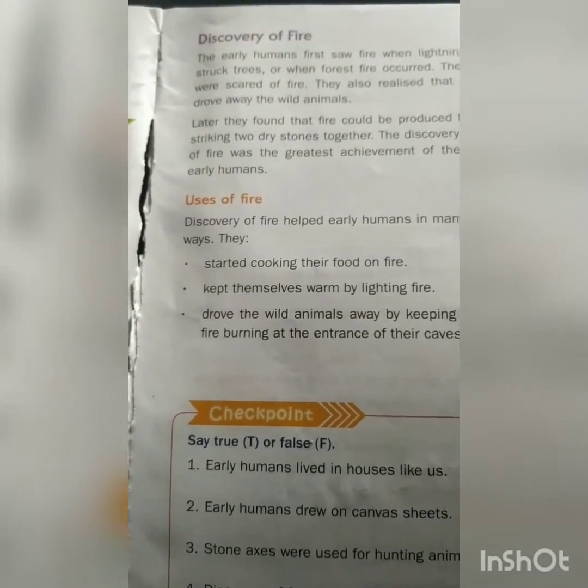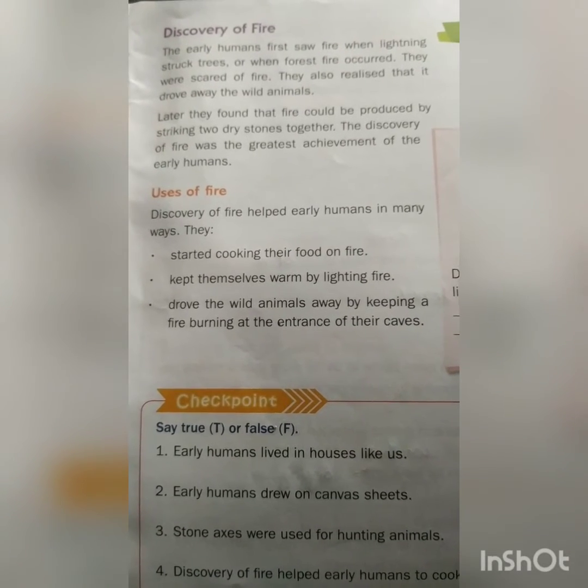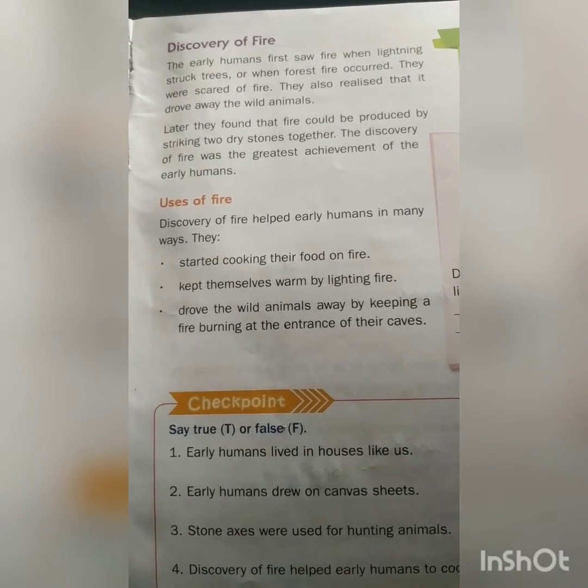Next para is uses of fire. Discovery of fire helped early humans in many ways. They started cooking their food on fire. They kept themselves warm by lighting fire. They drove the wild animals away by keeping a fire burning at the entrance of their caves.